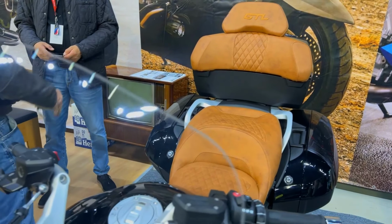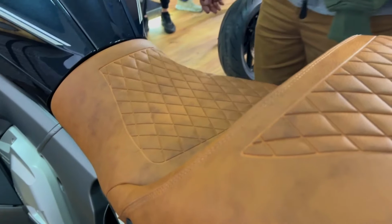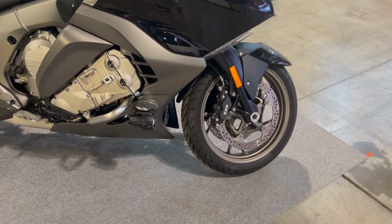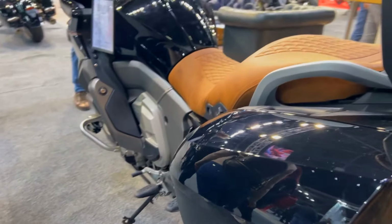The 2024 BMW K1600 GTL has a starting MSRP of $27,295, including a destination fee of $895. For added peace of mind, BMW offers a 36-month or 36,000-mile limited warranty.